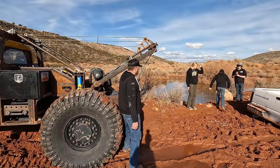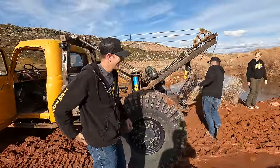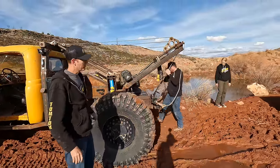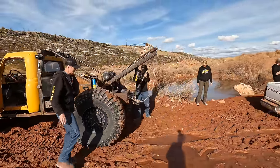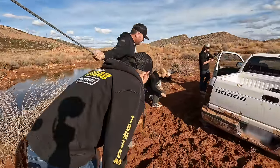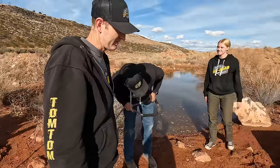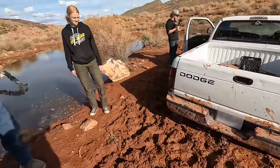Hey, Rhett, can you jump in there and get it set up? Do not start it. Oh, look at this. Tom, you want both of them hooked on? Yeah, let's hook both on and kind of walk it. For now, we need to hook on to the center. I think we'll have a good angle to get him up, and then we'll get him out of this if we use both winches together. I think we'll be fine.